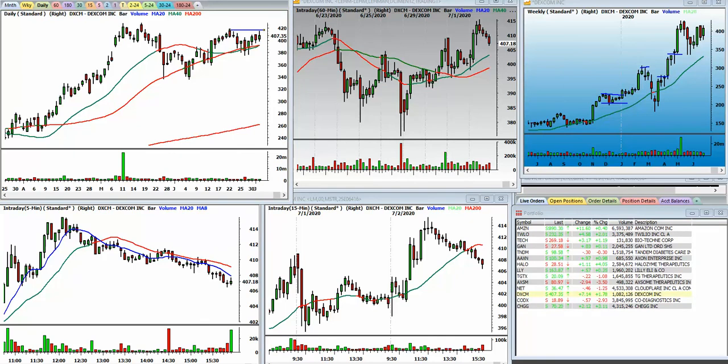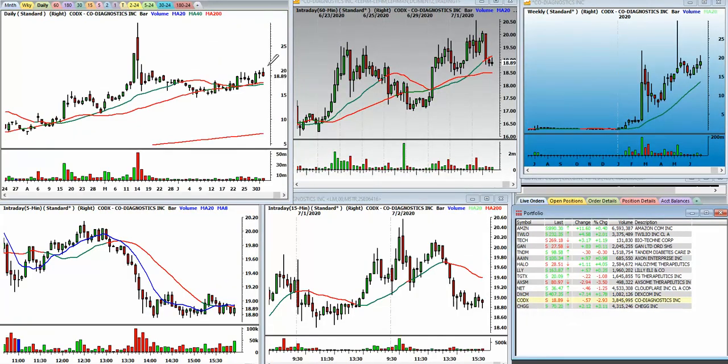Codex is the one that worries me a little bit here. I don't like this. I'm okay. You got a little bit of higher volume, but not really the volume that you wanted. I'd like to see this reclaim 20 as quickly as possible, or I am going to cut this one loose. So I'm going to keep this one on a very short leash here on Codex. So keep an eye on your alerts this week.